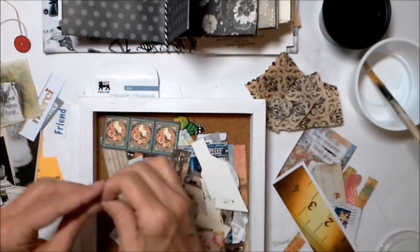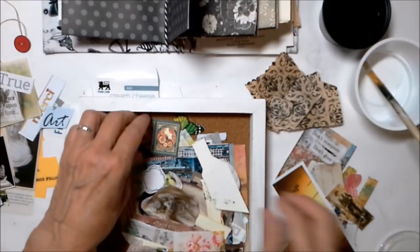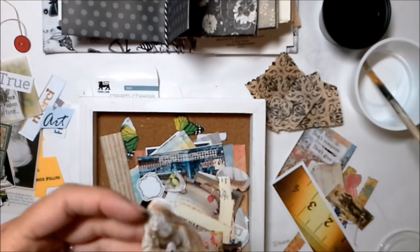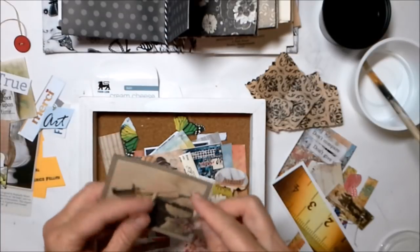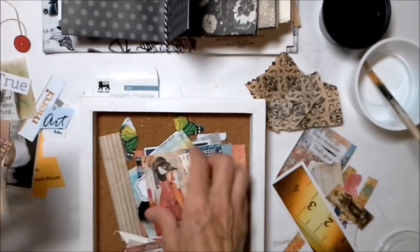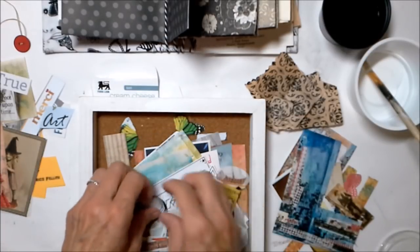But some of these things might end up in my chippy pile. I'm just not sure yet. That's a piece of trash. That might be okay. That's so beautiful. That would be inspiration. This is really tiny, but it looks like two sisters, and I like that. Witch. She's so cute. I think that's a piece of trash. Oh, that'd make nice chippy stuff.